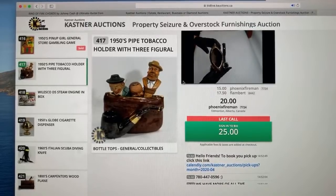15 and 20. No, the strawberry shortcake dolls are at the store. They're not on our page right now. Somebody's asking.